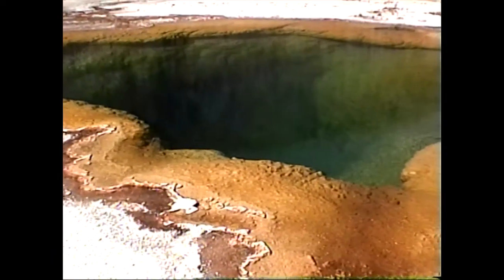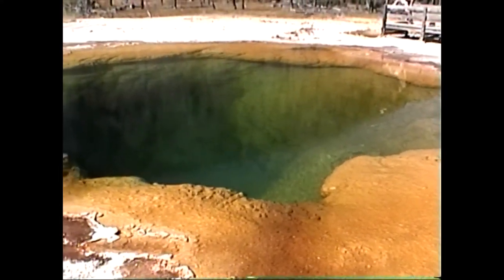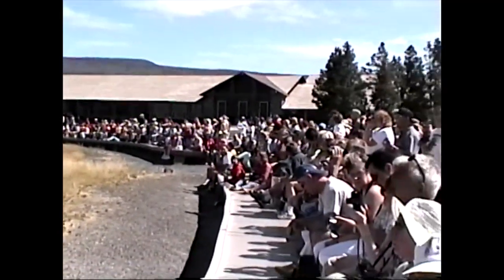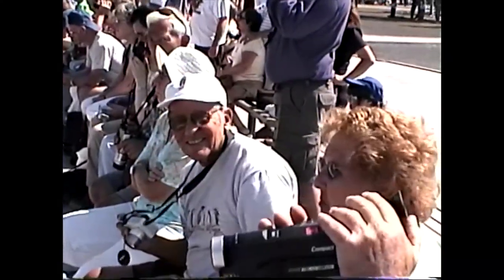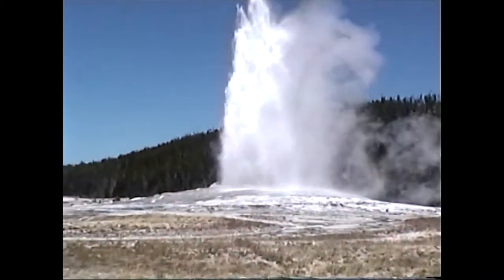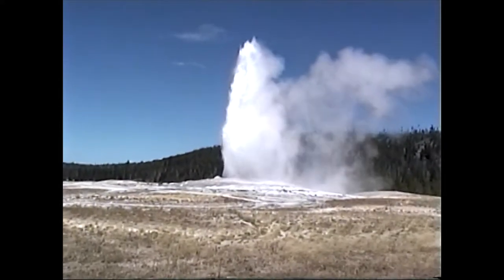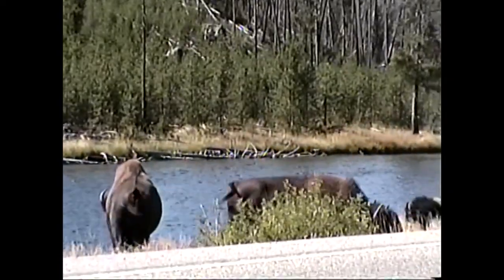A moose, just a plain old moose. I seen an elk. Yeah, we seen lots of elk. There were herds of them. Everybody's waiting for Old Faithful. I'll put it up here on the bottom. There's some bison along the road.